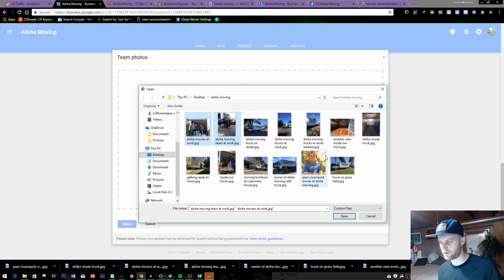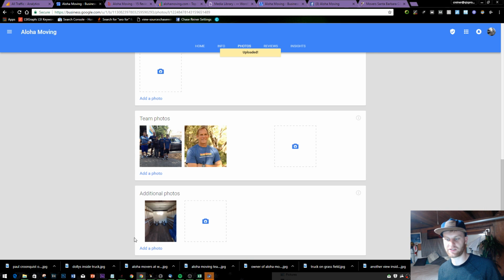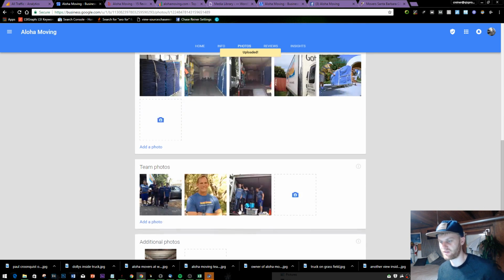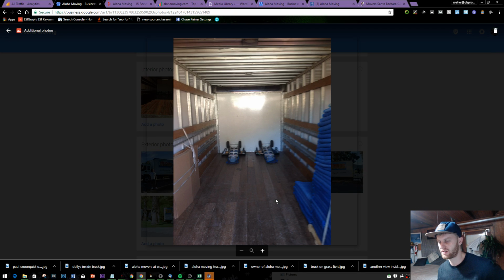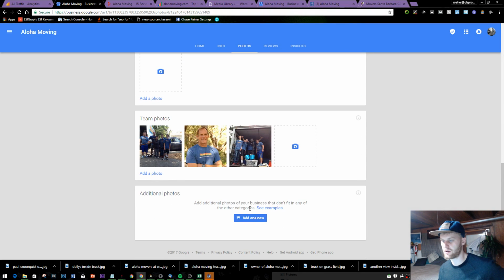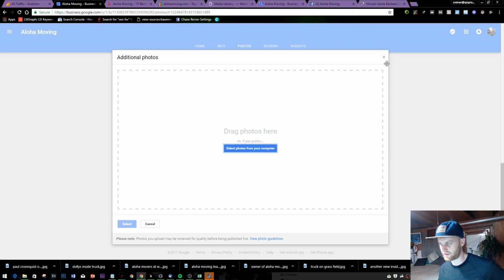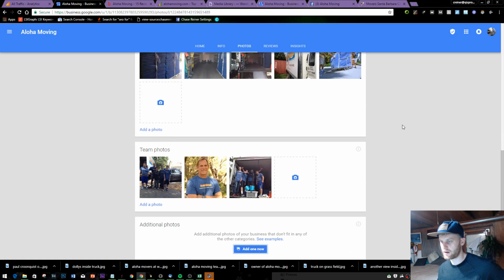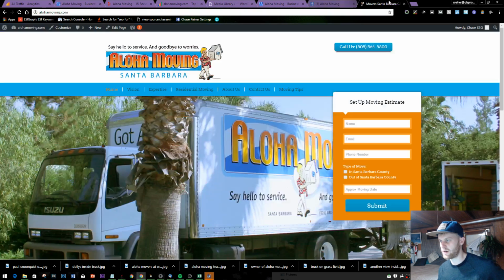Select team images, boom, boom, boom. Oops. And you guys will see this go up next time we go. This is one of those things where you definitely see a difference because of this. I do want to add additional photos because I think it's important. We also don't want to have duplicate pictures here. I think I was the one who actually uploaded most of these images in the first place, but I think we have a lot of these already. Also, that's not the logo. So that's something we probably want to change.